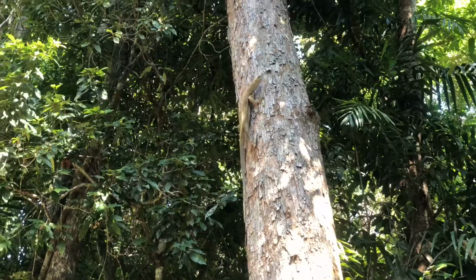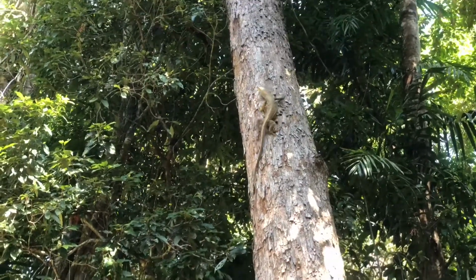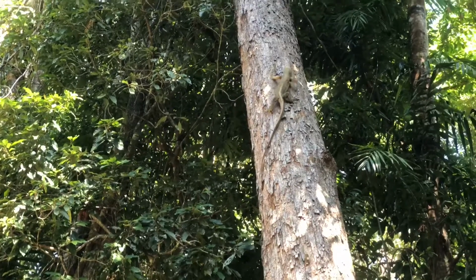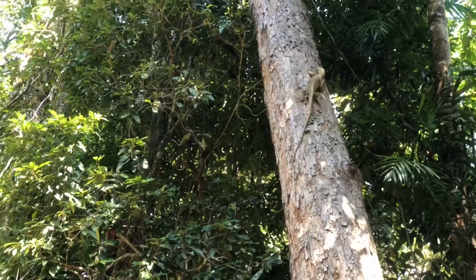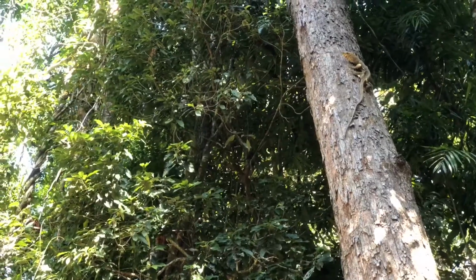They're huge. We need a banana for scale too. Isn't he awesome? But on the ground, if one's running towards you, get out of the way, because it'll think you're a tree.